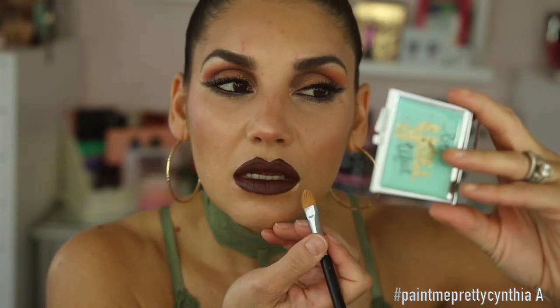Alright guys, I'm just going to clean around my lips. But just letting you guys know, I don't like cleaning around my lips with concealer. I like cleaning around my lips with foundation.